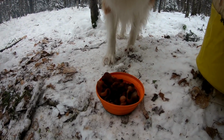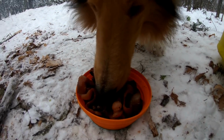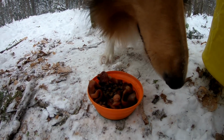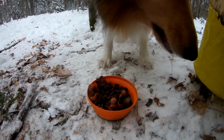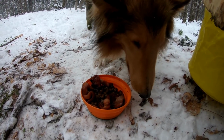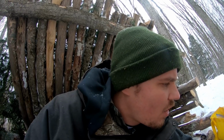All right, get him, Monty. Go ahead. Get him, Monty. Go ahead. Oh, yeah. That's happiness right there. It's a real dog eating real bacon in the real woods. A little crispity.